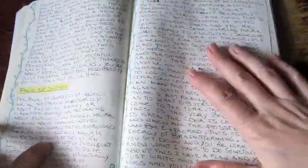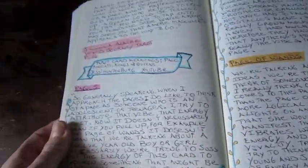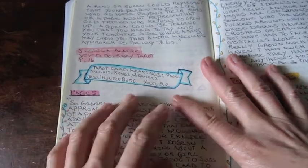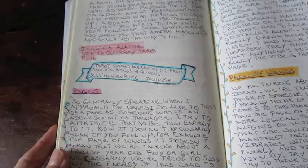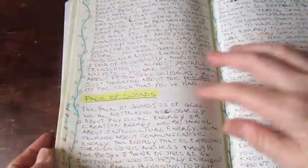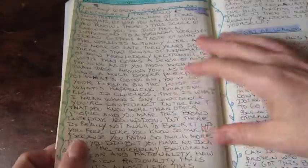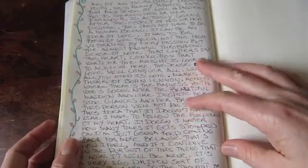And this is, I am going to finish this one. This is the Tarot Court Card Meanings by Jessie Huntenberg. She has 4 videos, and I liked how she put the meanings of the cards. So I'm not done yet. I've done the pages and the knights. And so, yeah.